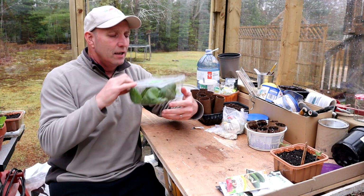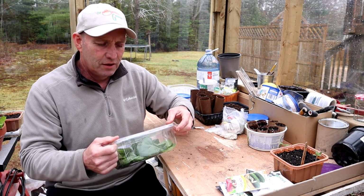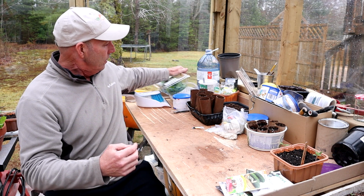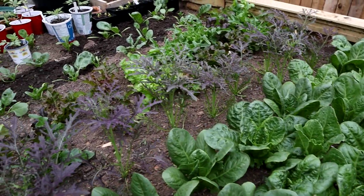I've just been picking some nice bits of spinach for Mrs. F's smoothies that she makes. She makes a fruit smoothie, but she slips a few of these in for some extra energy, etc. So that's good.